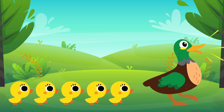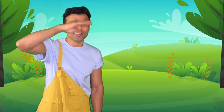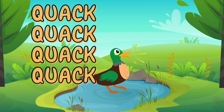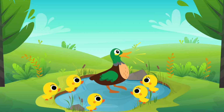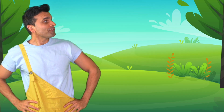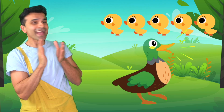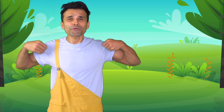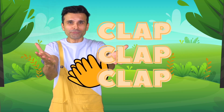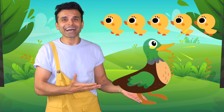Yay! Five little ducks went out one day, over the hill and far away. Mother duck said quack, quack, quack, quack, and all five little ducks came back. Yay! All five little ducks are back, as well as mother duck. Yay! Wow! Great job! Clap, clap, clap for you, friends! All ducks have made it safely with mother duck!